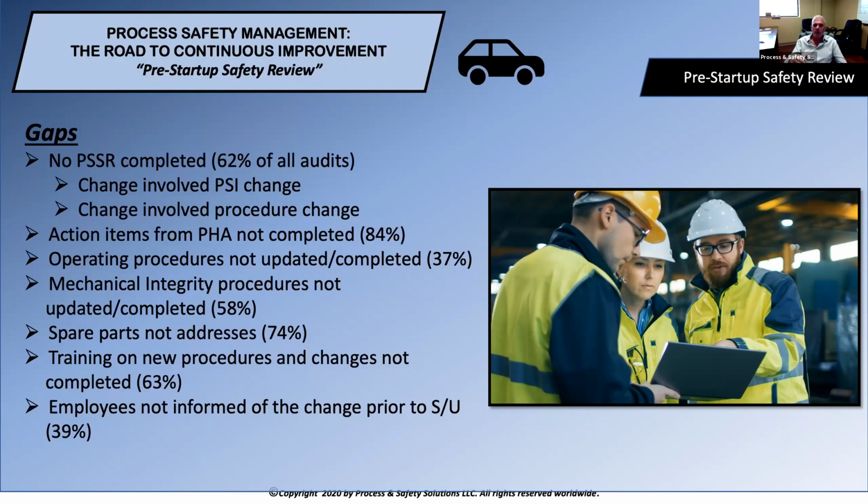So we want to make sure that we're actually training our operators and our engineers and our operations folks themselves on the change and how it affects them. How do they operate it differently? What can they see that's different? And making sure that our procedures reflect that. A lot of times our operating limits are reflected in some of those changes as well. And some of those consequences of deviation and steps to avoid need to be changed as part of that change as well. That's the whole idea behind the PSSR, to make sure that those things have actually been addressed and employees understand and operations understands what to expect if something goes wrong.